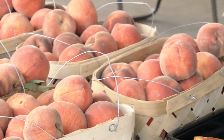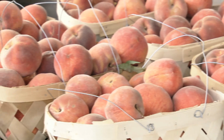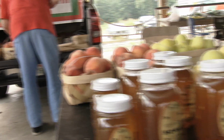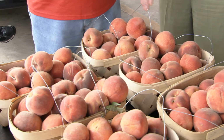We're here with my buddy, Kenneth, from Applecrest Orchard. Hey, bud. How you doing? I'm doing good. You tell me about these lovely peaches, because I'm getting hungry just standing here. These are homegrown ones here. Here? Here. And we're about 14 miles down the road. I love it. And this one's called Majestic. It's a super sweet peach.